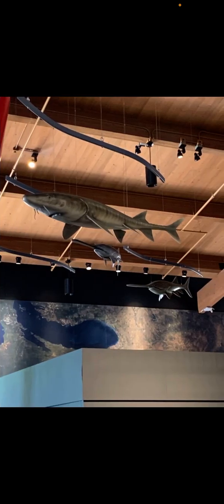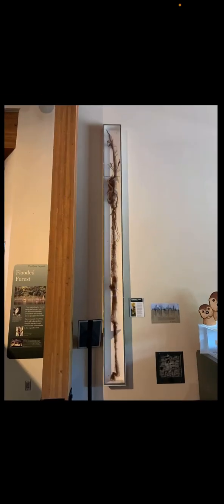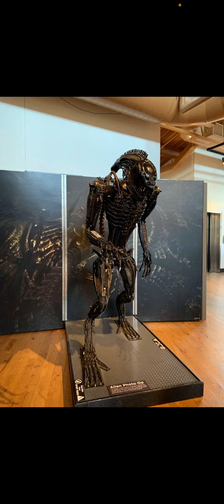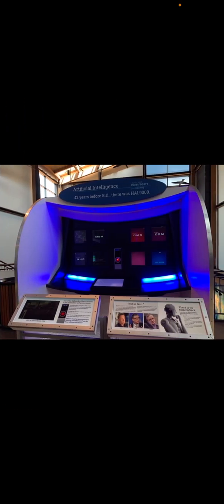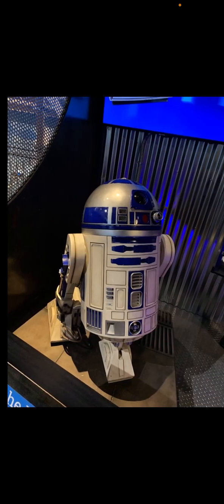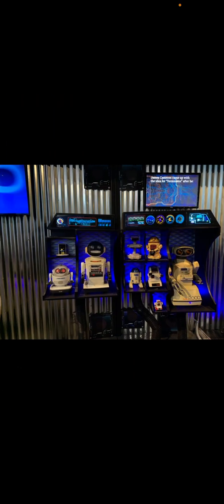Here's a sturgeon and some paddlefish. Here's a compass plant, very long. Here's a metal sculpture of a xenomorph. Artificial intelligence. R2-D2 knockoff. Actual R2-D2. Robots. You can see Rob right there.